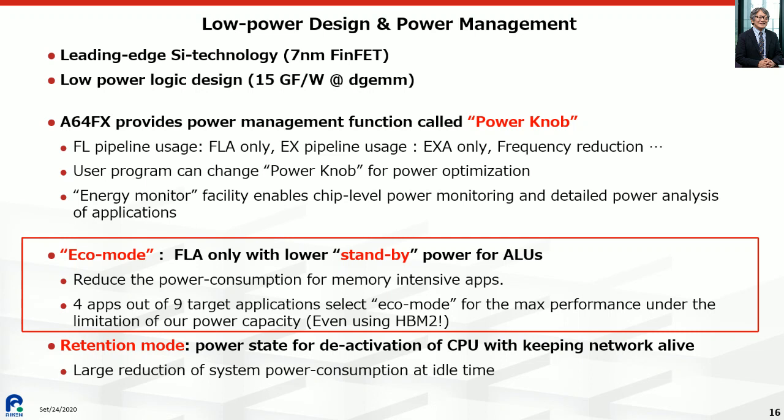To make the arithmetic units work at 2.0 or 2.2 gigahertz, we need standby power for the arithmetic units. The eco mode stops this standby power. It reduced the power consumption by more than 10 watts. This is relatively very large.